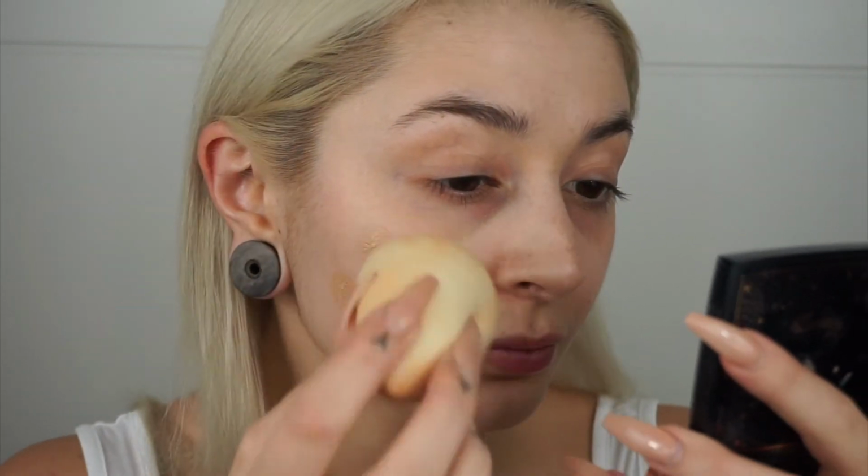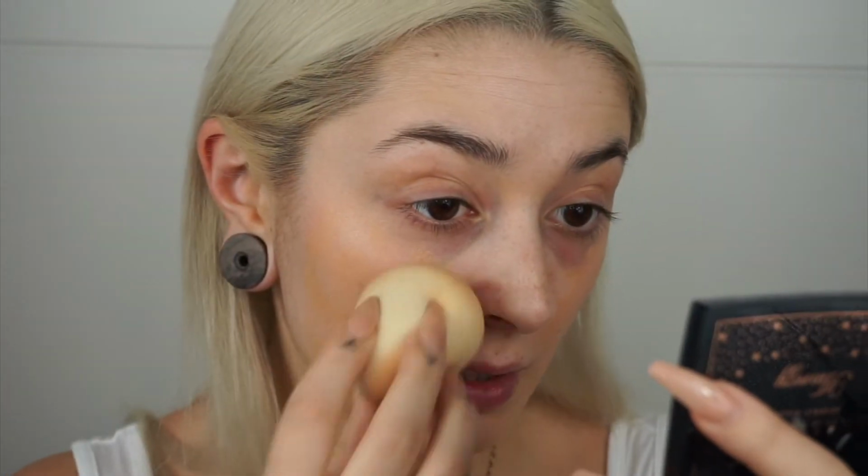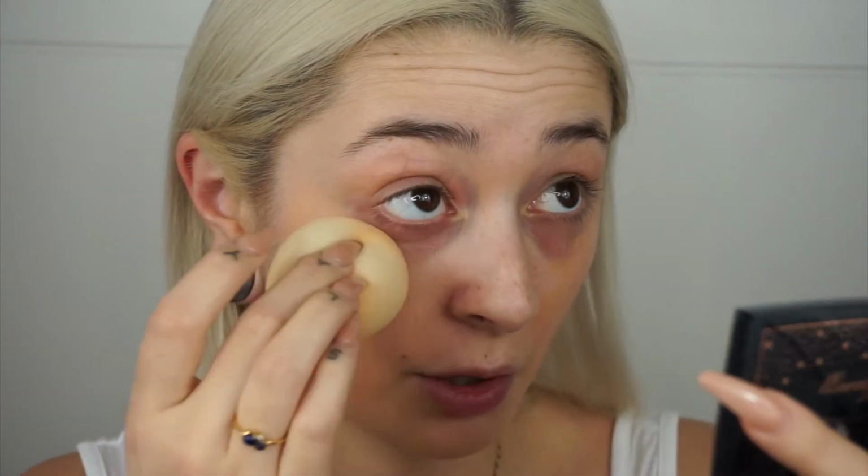So basically I just take about a pump and a half onto my palette. And I'm just applying that with a damp beauty blender. And I basically apply this all over my skin and just create a nice sort of medium coverage all over. You can build this up a little bit fuller, but I just like to do it medium. I like my skin to still kind of show through.